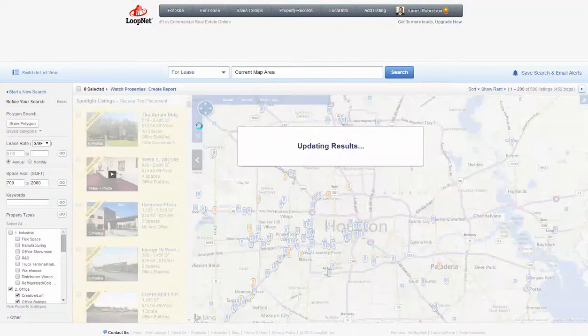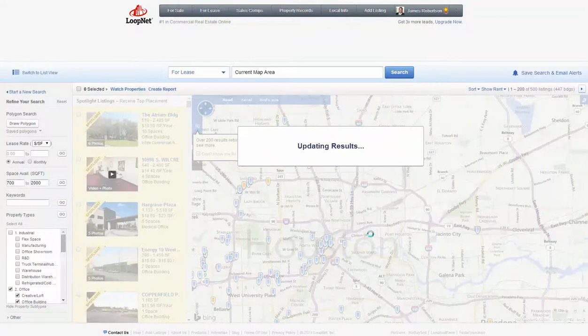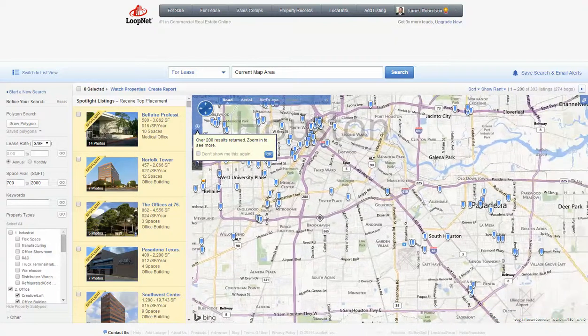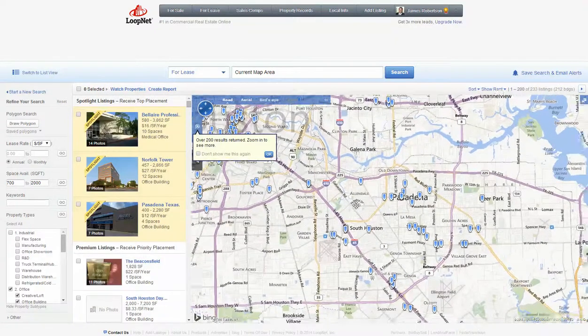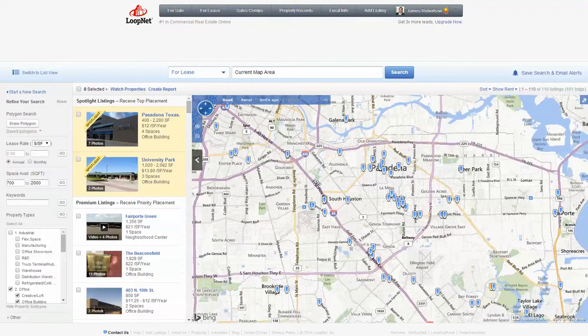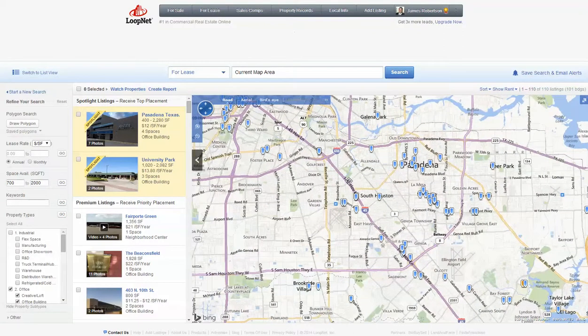First thing I'm going to do: this part of town in Houston, as far as office space goes, is limited on the amount of product that's available. And so there's not many options to choose from. So we're going to look from a broad-based approach.